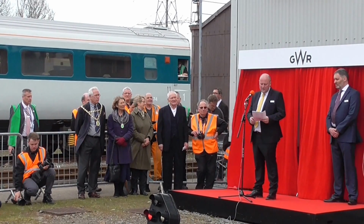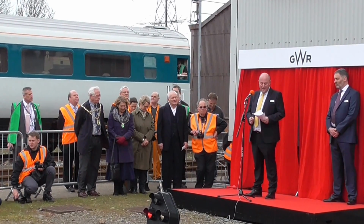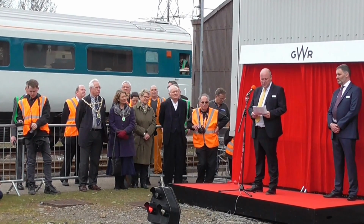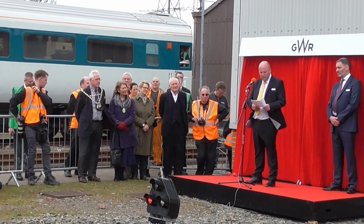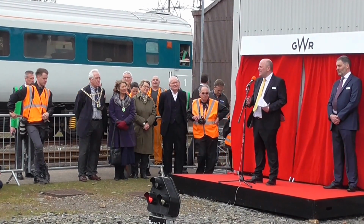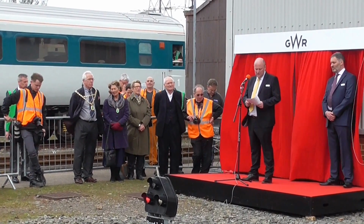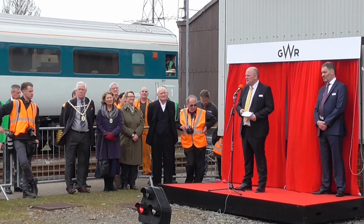And when Brunel set out about creating the Great Western Railway, it was to forge better links with the communities of the South West and also into London. And today, those links are more important than ever before. And the high-speed train really has been at the heart of our network, bringing communities closer together. And the trains are still going strong after all these years.